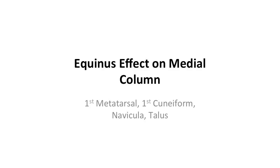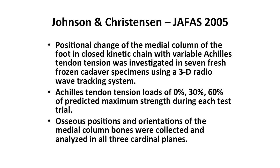What are the effects of Equinus on the medial column of the foot? Looking at the first metatarsal, the first cuneiform, the navicula, and the talus. Johnson and Christensen from JFAS 2005. This is actually a series of articles I'd highly recommend that you look into if you can get a hold of them. They're extremely valuable information that they produce from these studies. There's, I believe, 5 different articles, and they all relate to the medial column of the foot, but this one specifically looks at the role of equinus deformity on the medial arch.